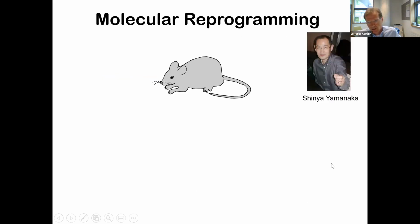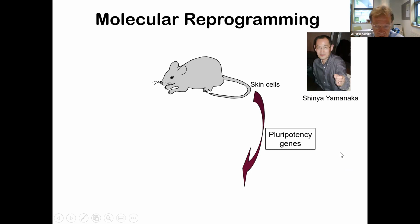But a great breakthrough came a few years later from this man, Shinya Yamanaka, a Japanese stem cell researcher. And what he did was he took the knowledge we'd gained from studying the mouse embryonic stem cells and identifying the important genes for pluripotency. And then he had the idea that if he put those genes into an adult cell, they might change that cell back to the pluripotent state. So this is something called molecular reprogramming. And he succeeded in that.